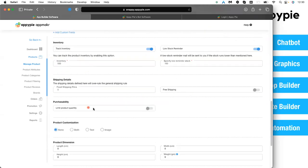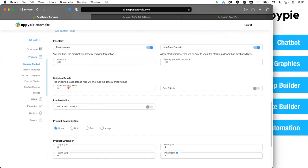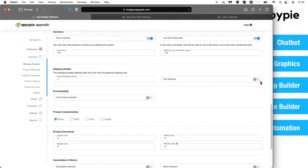Again, we also support full shipping. We are partners with different shipping companies that you can integrate into the app, and then it will automatically send that over to your shipping company so that they can prepare that and ship that out. Or if you want to offer free shipping, that's also a possibility.